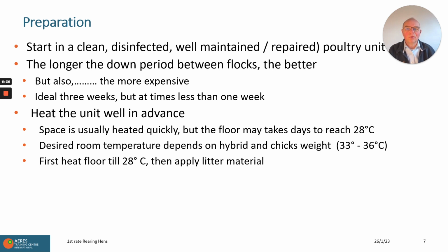And once the floor is warm enough, only then you apply litter material. Because if you apply litter material too soon, then it will take much too long to heat up the floor. Or you might not heat it up at all, and then cold air will draw to the chickens.